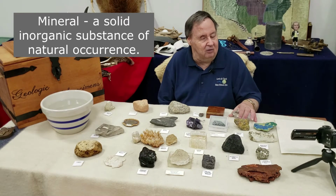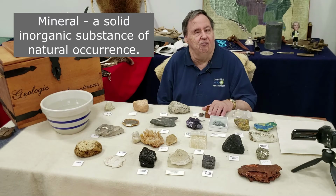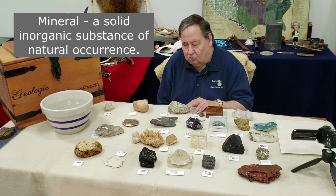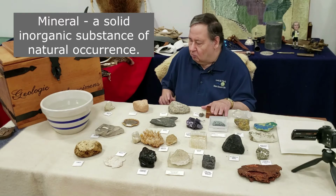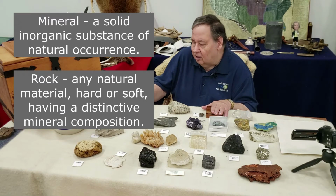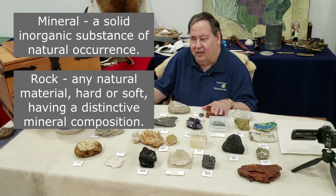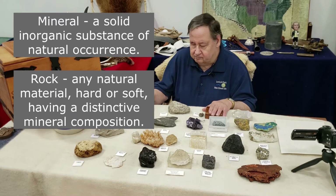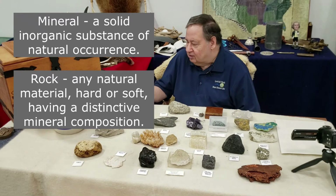They have to be solid. Most of the time, they will form crystals or flat planes on them. We'll talk about the minerals as we go on. Rocks are formed of more than one mineral. So we have rocks which have one or more minerals in them. We'll start with the rocks here today.